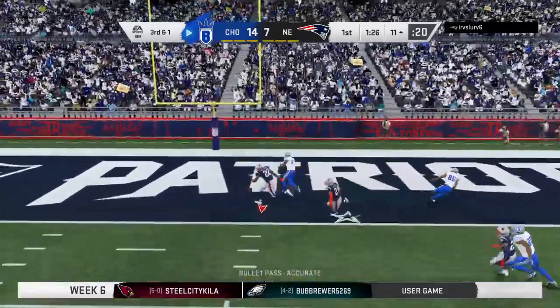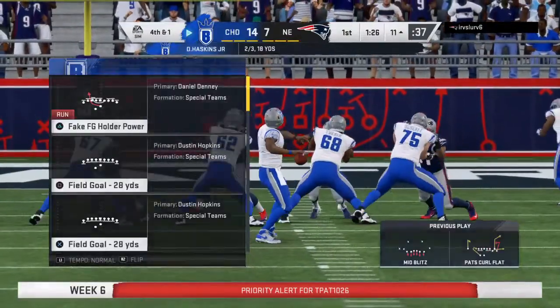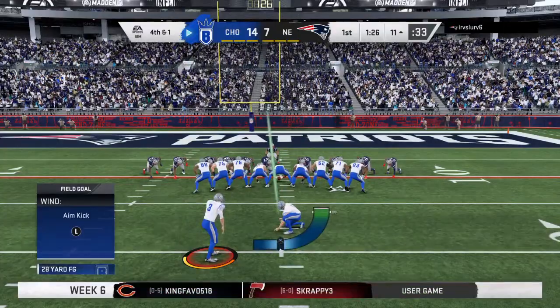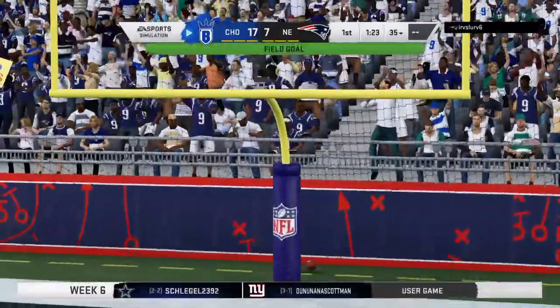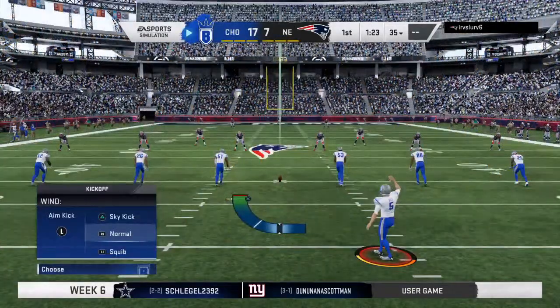On 3rd and 1, it's Haskins toward the end zone, but that's going to wind up incomplete. Certainly looked like they were getting ready to convert there on 3rd down, but what an effort to get his hand on that one, knock it away, and brings up a 4th down decision. And the 10-year vet knocks it through the goalpost, and they will move up by 10 now, 17-7.